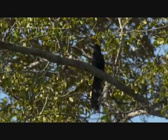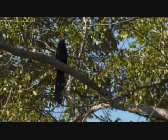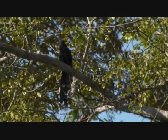No, you're a scimitarbill. That's very cool to see. It's been a while since I've seen a scimitarbill, and it's got some sort of prey item. You see that? It's got an insect or something. So it's managed to catch itself a meal, which is very cool.